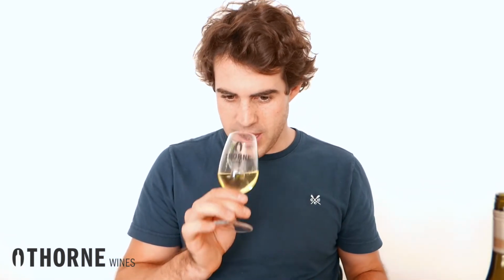I'm getting hints of quince, like baked pineapple. So there's acidity from it, but it's still got that lovely richness. Lots of tropical fruit. But again, that caramelly, vanilla-y, butterscotchy characteristic of the oak, and the richness of that Chenin Blanc, the baked apple flavour, is coming through on the nose.